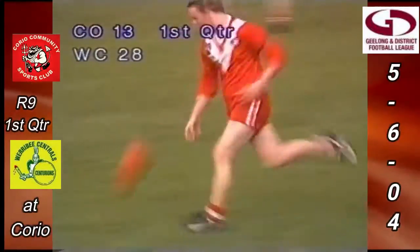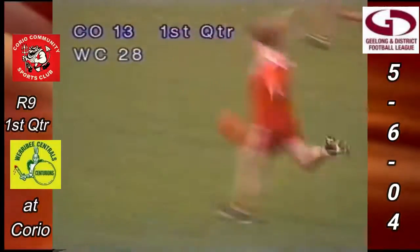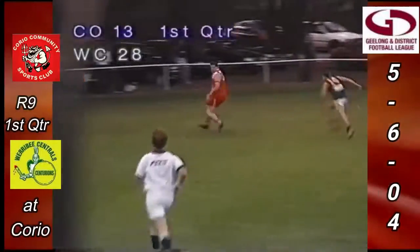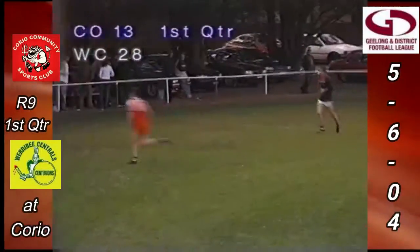Picks it up, has one bounce, has a second bounce, runs to centre wing. Now puts the ball to boot. Gee whiz, look at Jed Potter at centre half forward. He kicked it to space, certainly. Rivet out there is doing pretty well.